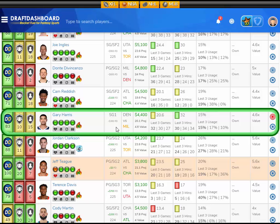Gary Harris has averaged 20.6 fantasy points per game on the season, playing an average of 32 minutes per game with a 15% usage rate. He scored 32, 30, and 27 fantasy points in the last 3 games, playing 30, 34, and 34 minutes. So his minutes and his production are way up. He's projected at 20.1 fantasy points here tonight. He's going to need about 23 fantasy points to hit 5 times value. He's 4,400 DraftKings salary and 300 less on FanDuel. This is a home game, a fast-paced game, so I like Gary Harris here versus the Milwaukee Bucks.